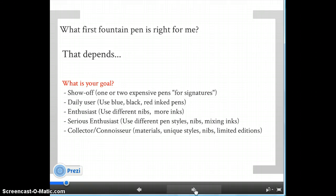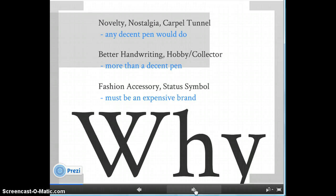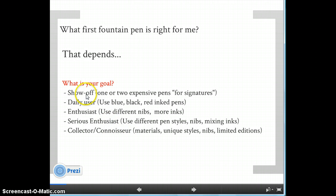Obviously affordability is a factor for everybody, but they'll have a very wide range of fountain pens that they would like. So you need to think about the whys and where you want to be. Going back to that slide, you can start off as someone whose main goal is to show off, and then end up liking it, becoming a daily user, and an enthusiast or a serious enthusiast, and so on and so forth. So there's no hard and fast box that you can fit in.